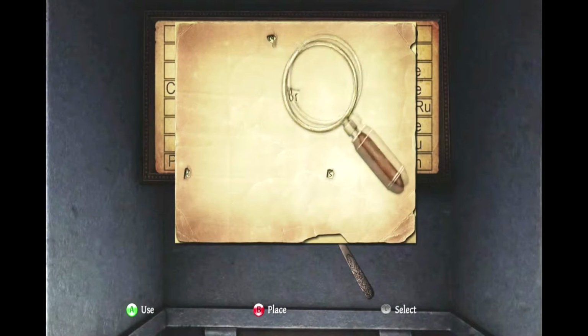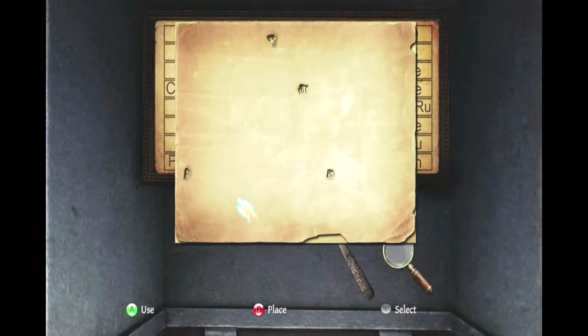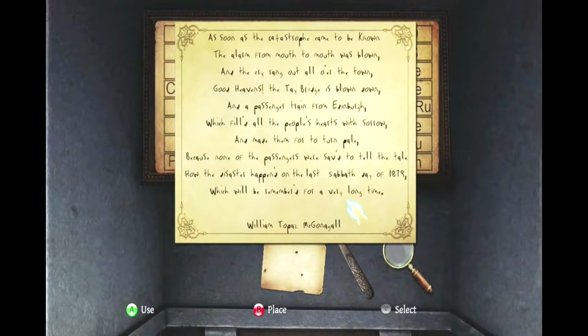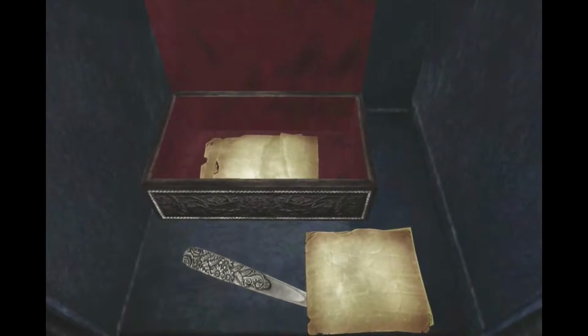Like, this is obviously something that someone could actually do and come up with as a puzzle, but, you know. So H, I think that's C, A, B, R, and S. H, C, A, B, R, well, there's S, and B, R. Oh, B, R. These are all elements, I'm pretty sure. Awesome.